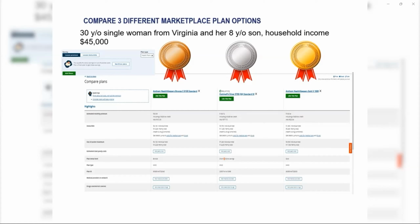So you can see the estimated premium for this bronze plan is a little under $34 a month, but it has a $9,100 deductible. And a family deductible, so you and your son, is going to be $18,000. And then the out-of-pocket maximum is going to be $9,100 and then an $18,200 out-of-pocket maximum.